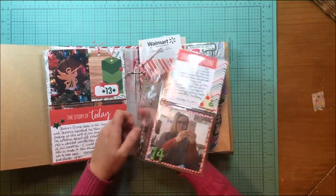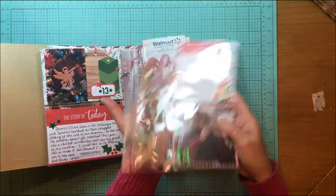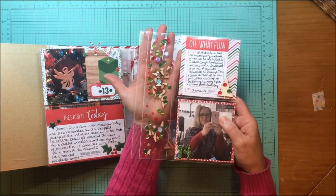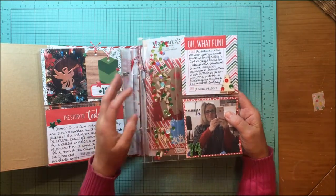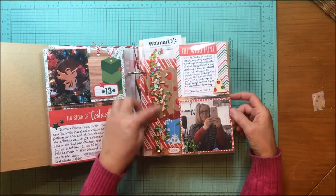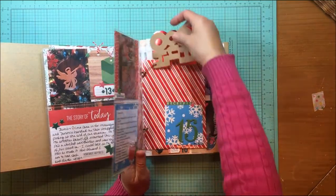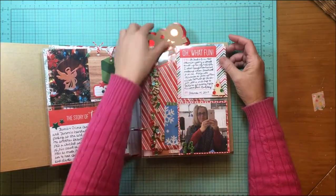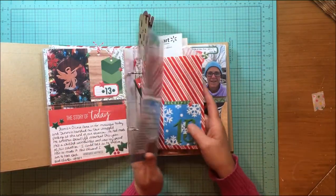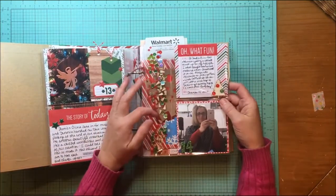Day number 14, I'm going to take this out so you can see this. I did a shaker pocket with the sequin pack from the Elle Studio December Documented, and I used my fuse tool. So you can see behind that, there's a lot going on behind this. I think before I did that, you could see it a little bit better, but I think it just makes sense to keep it there because of where it is. So anyway, let's talk about day 14.